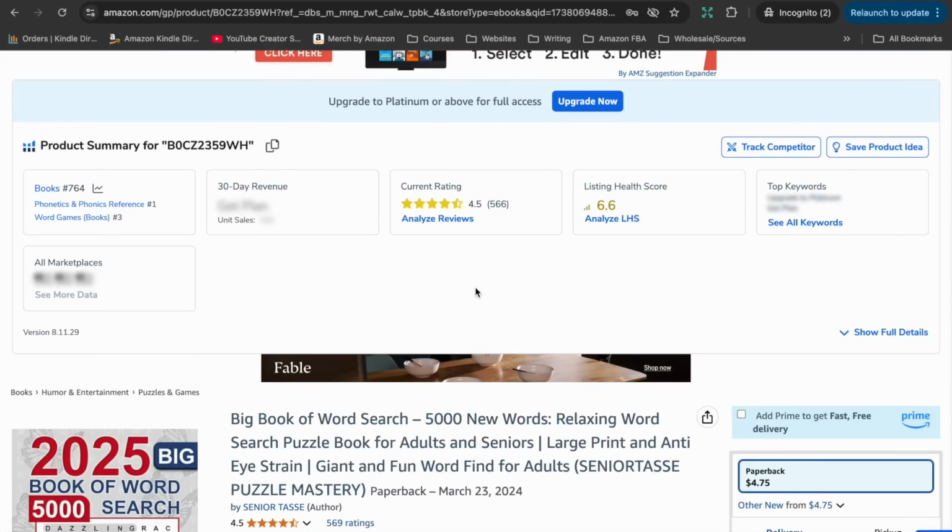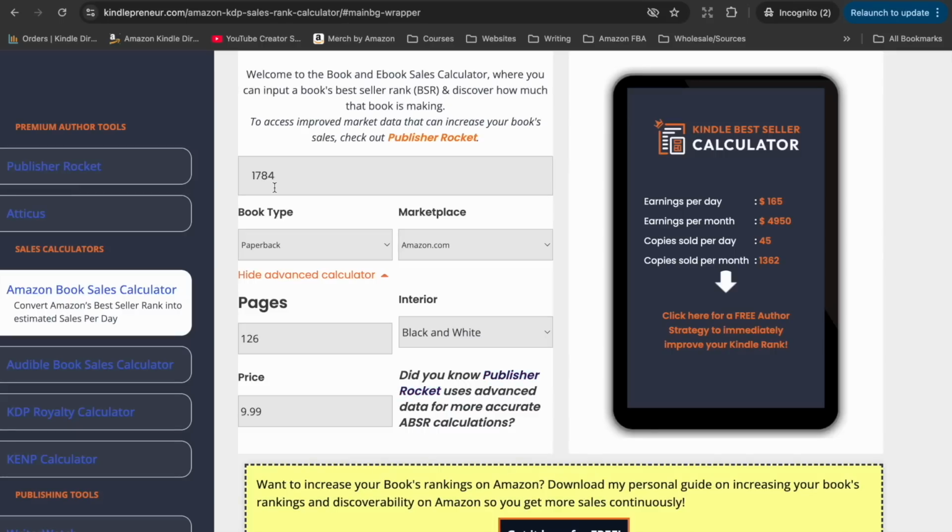It currently has a bestseller rank of 764, which means that it's selling around about 2,500 copies per month. And with that bestseller rank, and based on that sales price, they are making royalties of around $1,700 per month, which is pretty great for one book, don't you think? For some reason, this publisher has priced this book very low at $4.75.